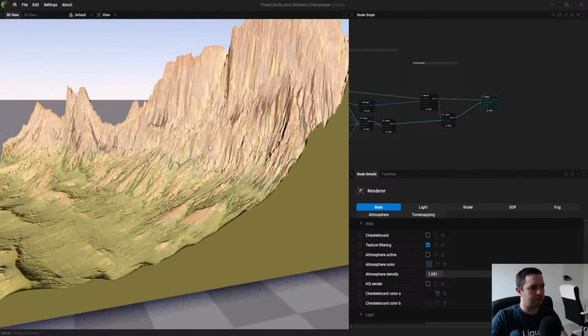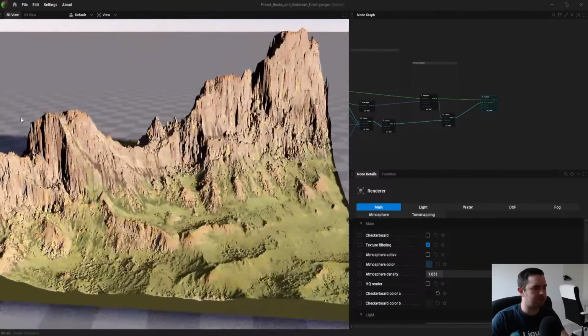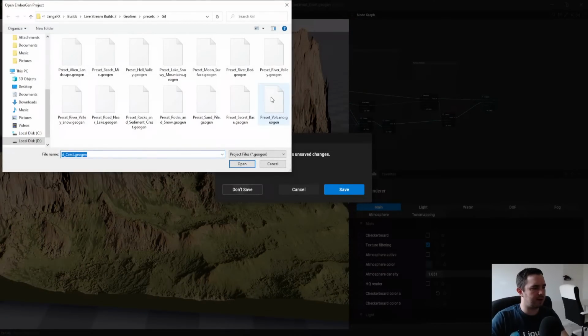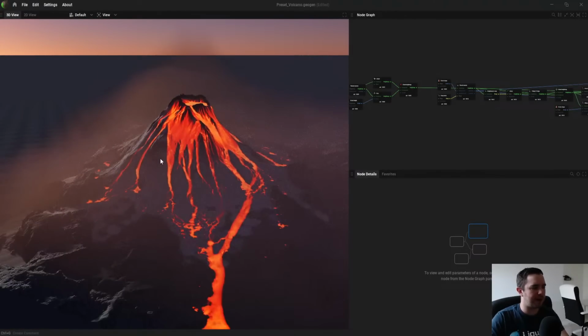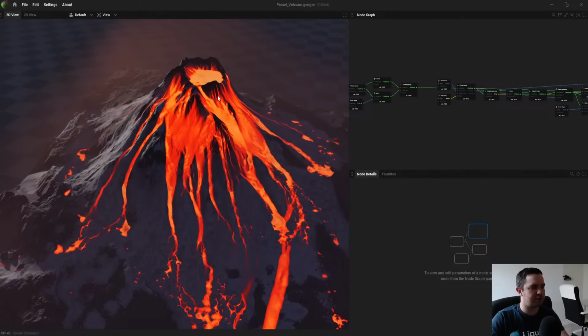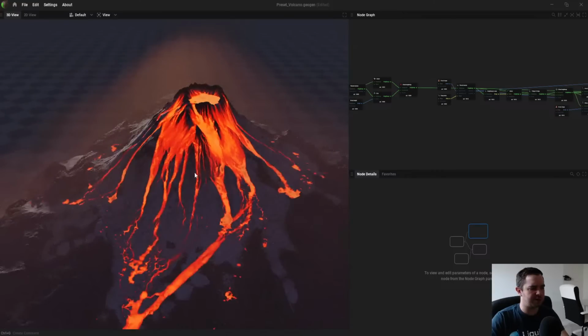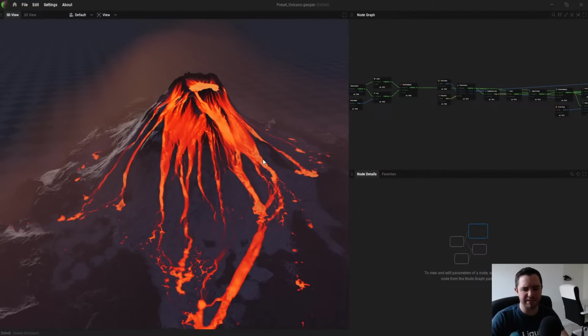Really, really cool. And you can see that this is quite a bit more detail on this height map. So really cool stuff. I'm quite impressed. And let's choose this volcano, and then we'll show the power of our path tracer. So you can see the lava flow. We can compute the flow of things like liquids down the side of the mountain or whatever it happens to be.